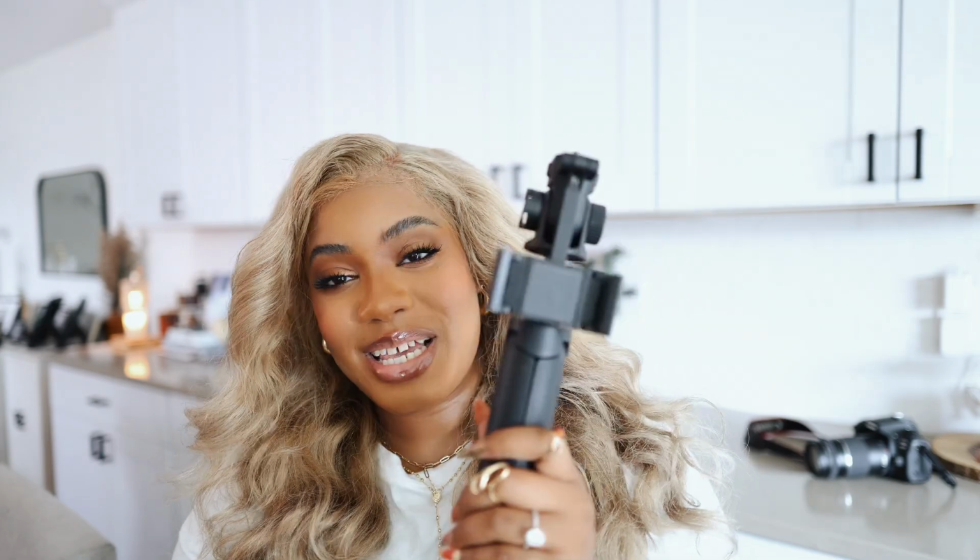So that's kind of the reason why I ain't been using her as much, but she still comes in handy. But this is everything. Now I will say, I wish the legs were a little bit more sturdy. What I mean by that is I wish there was a way to tighten it to lock the legs in place, because it kind of just has one setting and they just go out.